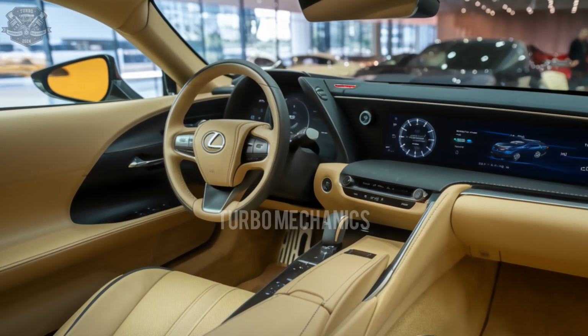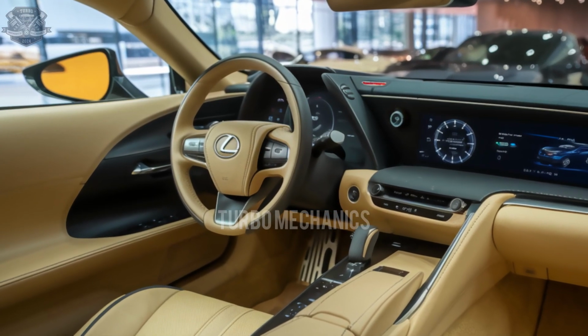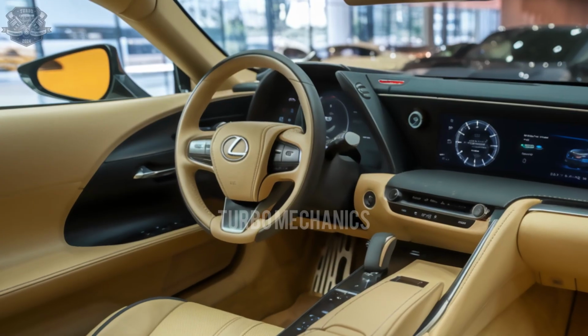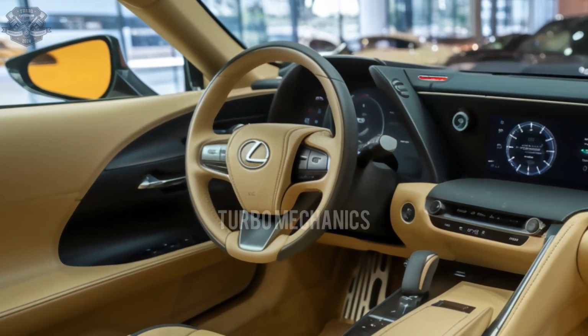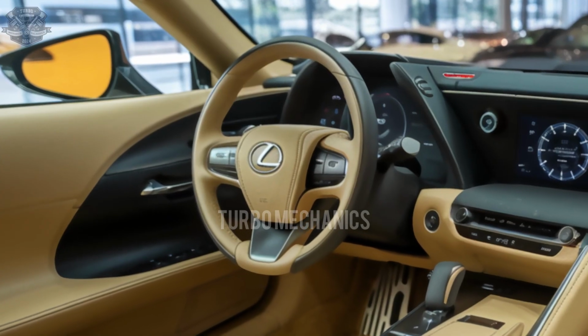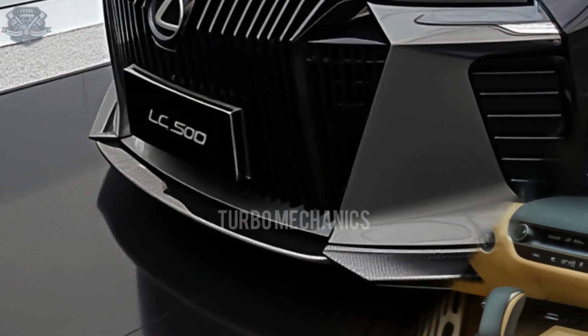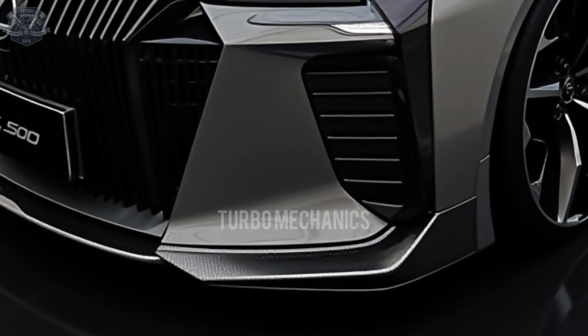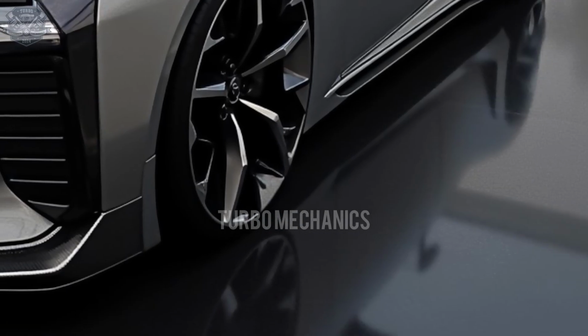This particular model is equipped with a 2-liter turbocharged inline 4-cylinder engine. At first glance, 2 liters may not seem like a substantial quantity, especially in comparison to the massive V8s and V10s that dominate the headlines. However, this compact engine is capable of generating a maximum of 300 horsepower as a result of the complex variable valve timing system, direct fuel injection, and a twin-scroll turbocharger.